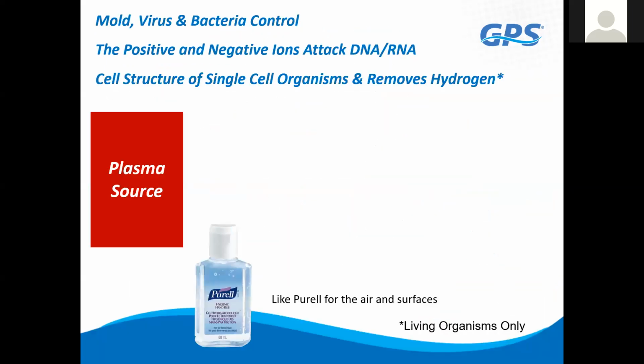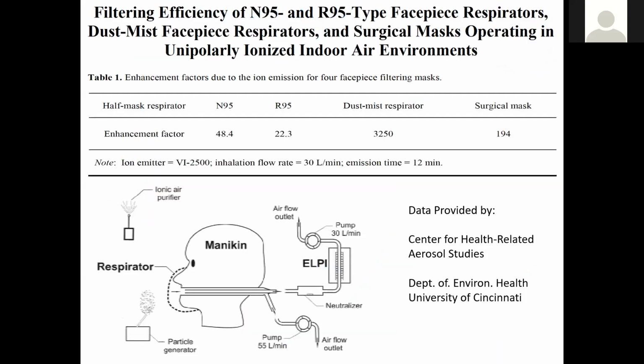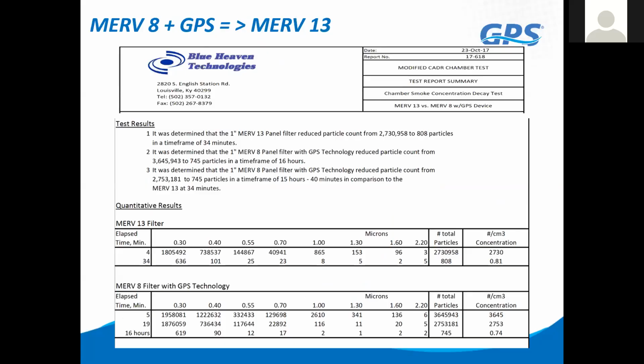I'm not quite sure if I completely understand. Now, which slide was that? 13? I don't see numbers here, so tell me when I get to where you want. I'm not sure. Okay. Bill, I'm sorry to interrupt. It's the slide where, yeah, that's it. MERV 8 plus MERV plus GPS equals MERV 13. Yes. That's the slide. Okay, now what was the question? All right, let me go back to it.